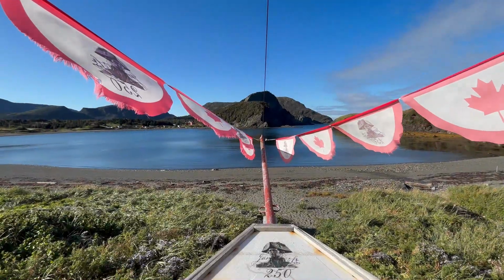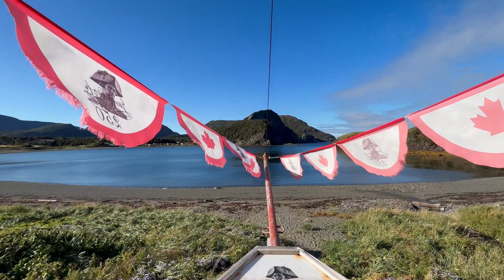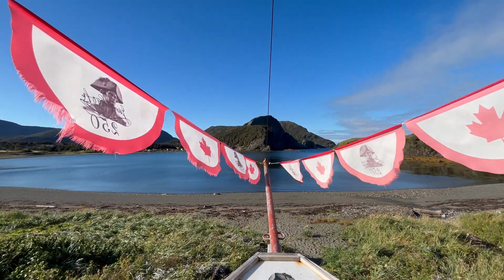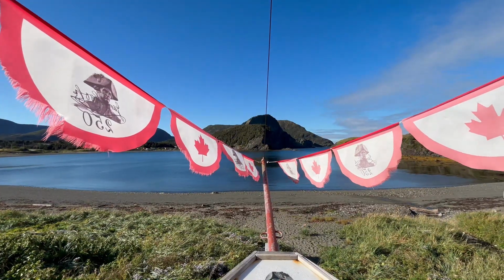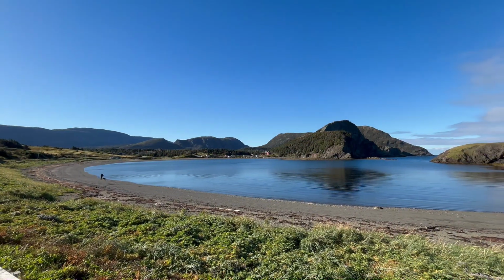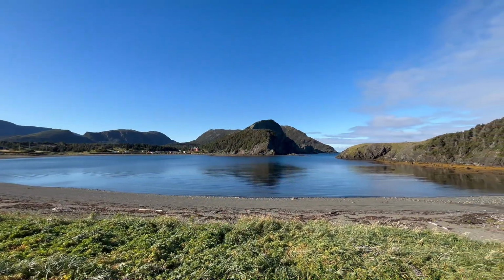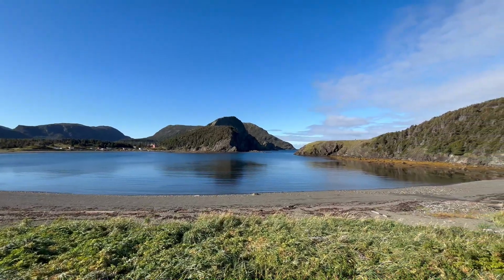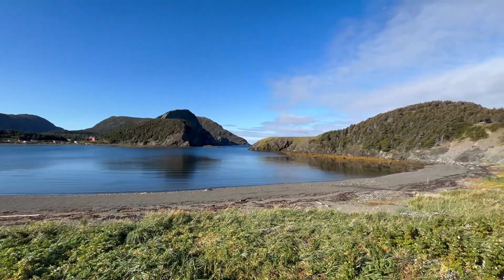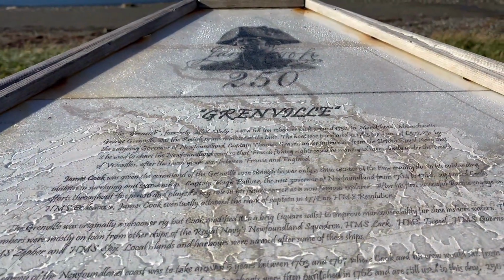The Grenville, formerly called Sally, was a 68-ton schooner built around 1754 in Massachusetts. George Grenville was the British Prime Minister at the time. The boat was purchased in 1763 for a sum of £372 by the governor of Newfoundland, Captain Thomas Graves. James Cook was given command of the Grenville, even though he was only a ship's master at the time, mainly due to his outstanding abilities in surveying and seamanship.